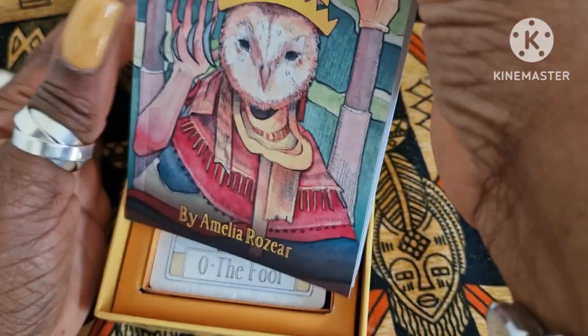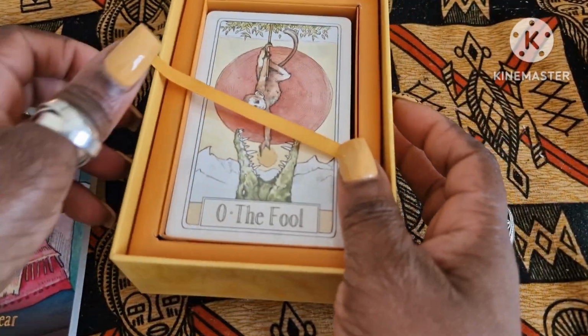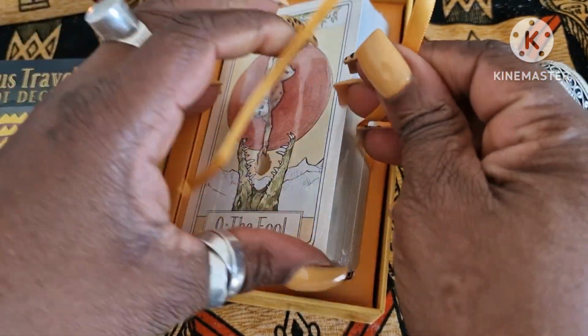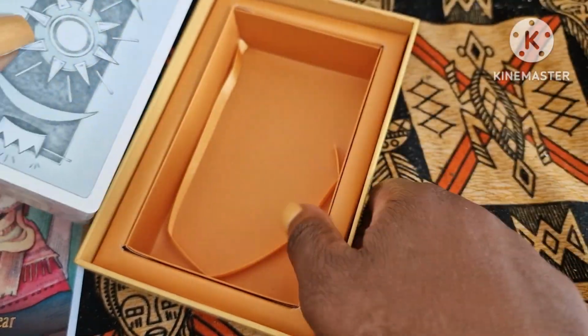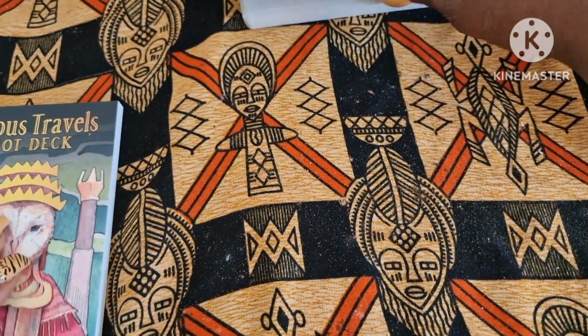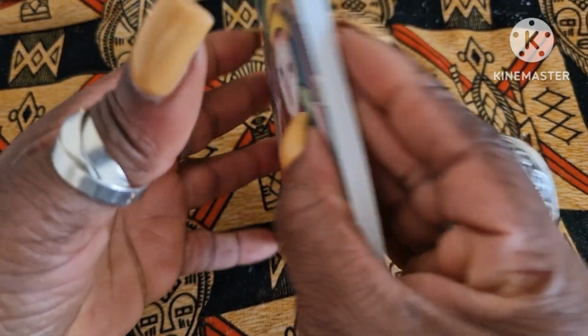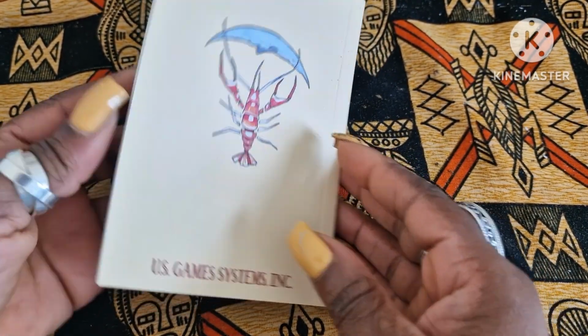So you get a guidebook, which I put to one side, and then the cards lift off with this. Oops, I've busted it with this ribbon, which is broken. Anyhow, so let's have a look at the guidebook first. It's got quite a nice feel to it. And at the back it says US Games Systems Inc.